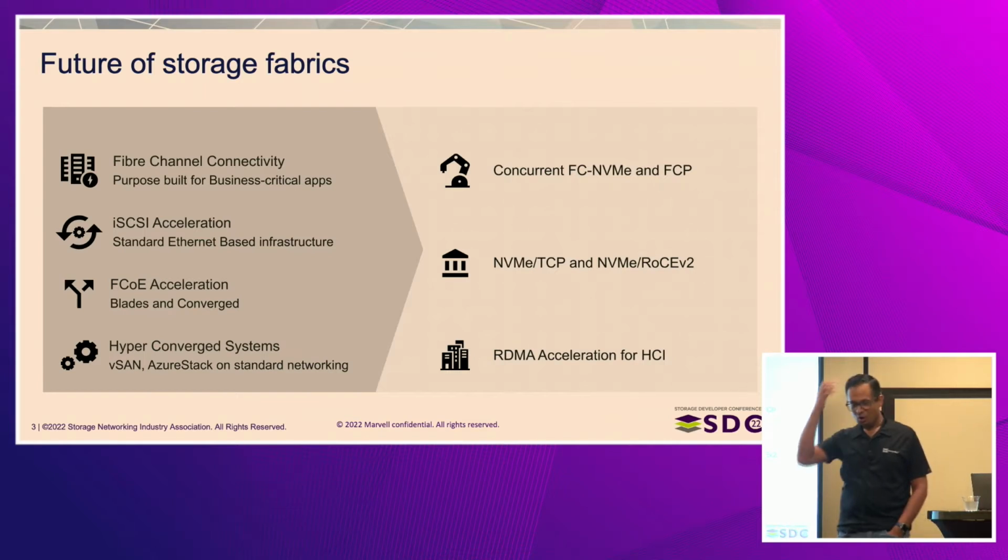But moving on, there are also other alternatives to storage fabrics.